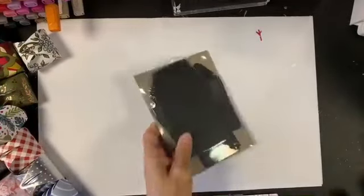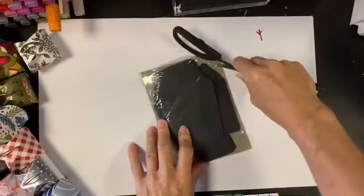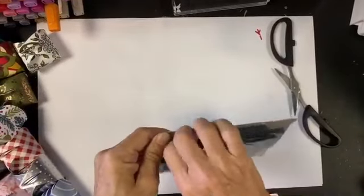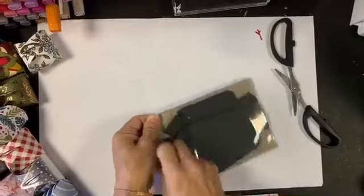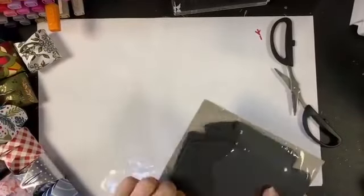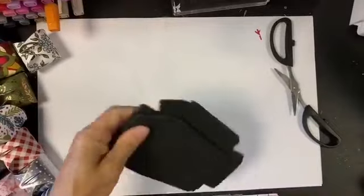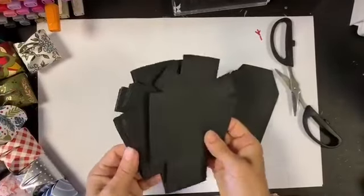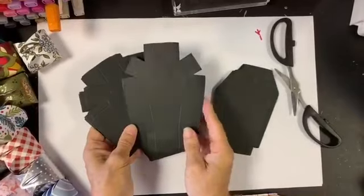Another item that I anticipate being really popular, and let's just go ahead and open this. This is our Coffin Boxes. They're going to be timely because, of course, Halloween is just around the corner, so you're going to want to get your hands on them. There is a great video I will showcase tomorrow that shows you a wreath made with these. They're so much fun.